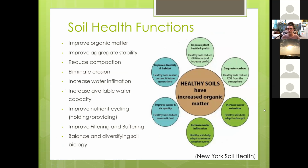So focusing on the 4 principles and prioritizing soil health can help improve your organic matter. It can help improve your soil aggregate stability, reduce soil compaction, eliminate erosion from wind and water, increase water infiltration, increase water availability, water capacity in your soil. It can improve nutrient cycling, so your soil can hold nutrients or fertilizers longer. It can improve filter and buffering of pollutants and balance and diversifying soil biology.